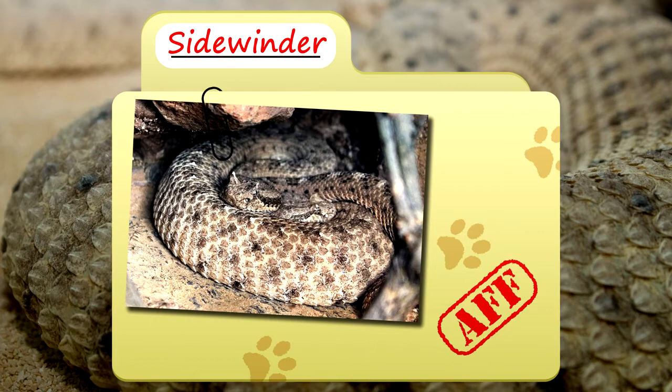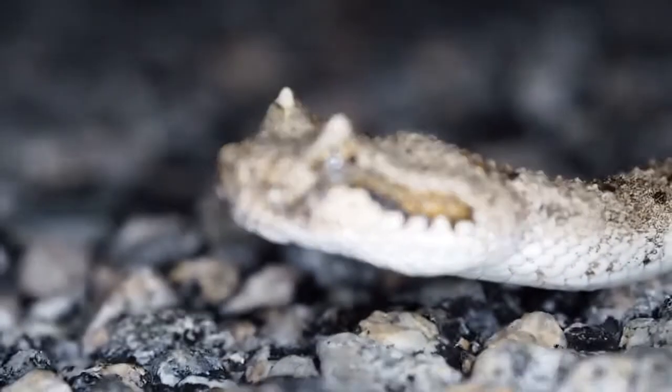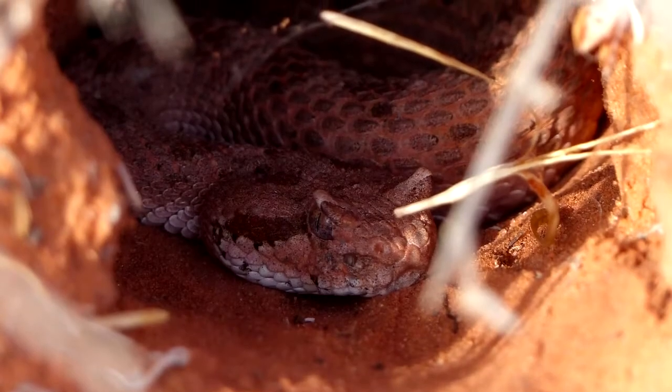Today on Animal Fact Files, we're discussing sidewinders. These snakes are also called horned rattlesnakes for the enlarged scales above their eyes. While the raised scales aren't actually horns, they're believed to help protect a sidewinder's eyes while burrowing in the sand. These snakes spend the hottest parts of the day buried or hiding out in small mammal burrows.